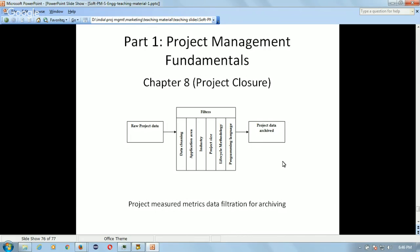Then life cycle methodology, like which software engineering methodology you used for the project, whether it was an agile project or a waterfall project. Then programming language, which programming language was used for this project. And once you create filters, you start saving the different kinds of data at different places. So all this data then will become available for future projects.